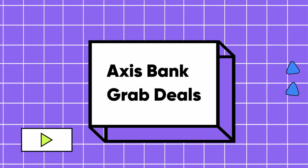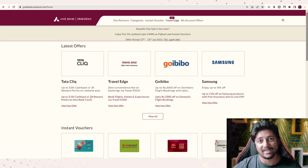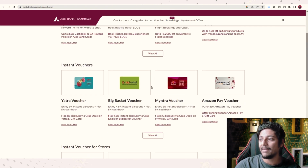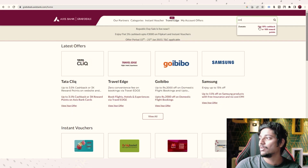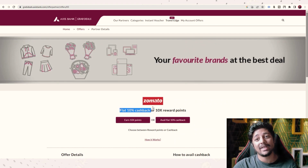So guys, there are two options you can use here. One, if you're an Axis Bank user or you have an Axis Bank credit card, you can go to Grab Deals over here, and over Grab Deals you will see that there are a lot of different vouchers here. Now over Grab Deals, if you go here as well, you can also search for your Zomato voucher, and as you can see, you get a flat 10% cashback on Zomato, or you get 10x reward points.